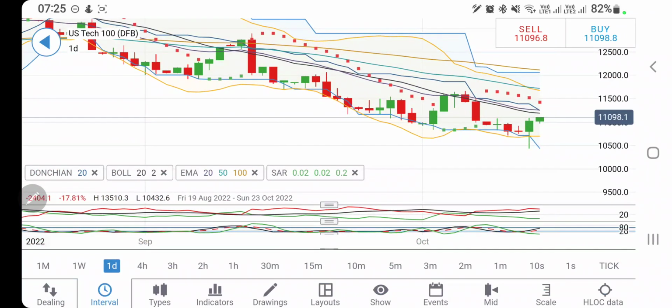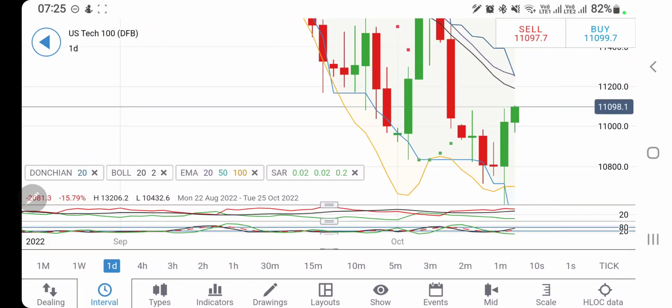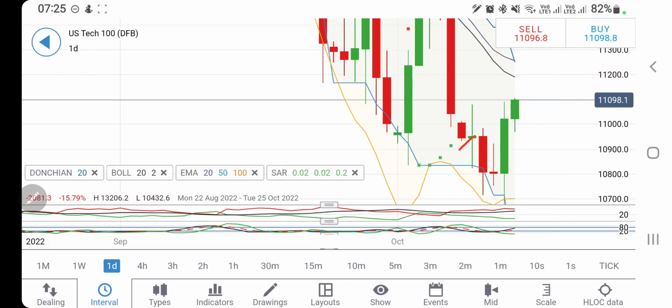Now look at the daily charts. On the daily chart, the candle has taken shape and it is trying to trade in green. Now see here, even if it tries to rise, how high can it fly? Yes, the resistance at the 11,100, 140 levels should be very strong, breaking beyond which it will call for the bulls.